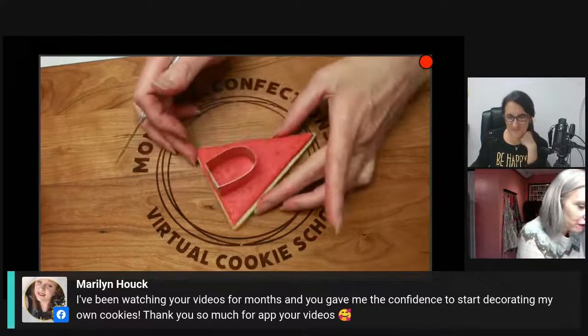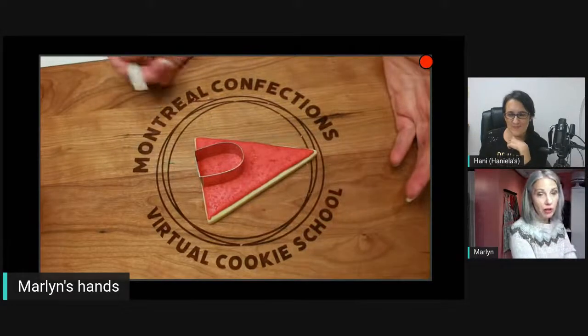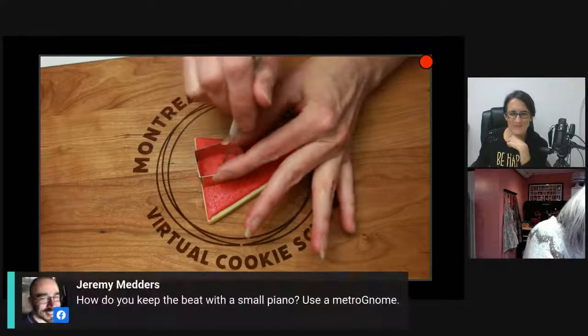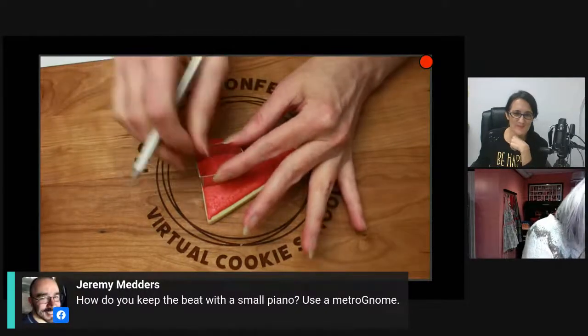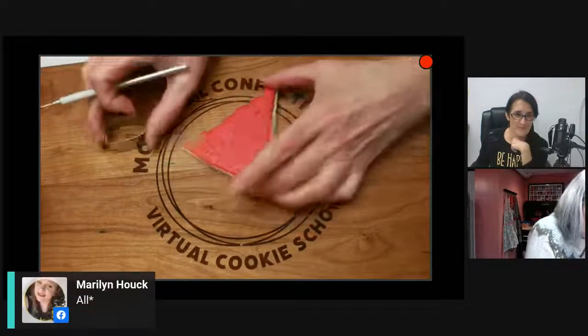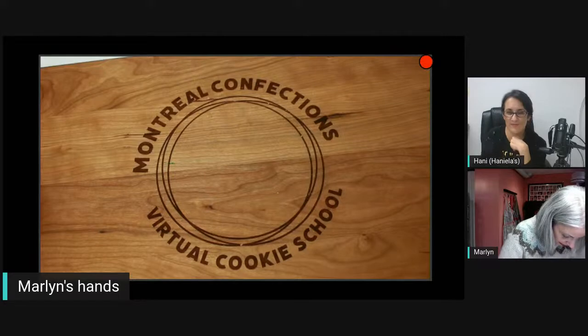It's just a fun, relaxing activity. So I happen to have the little door that goes with that little gingerbread house I did the other day. I'm using my scribe and I'm etching into the icing. I'm just going to bring it close to me because I can't see it over there. And I'm just scratching.